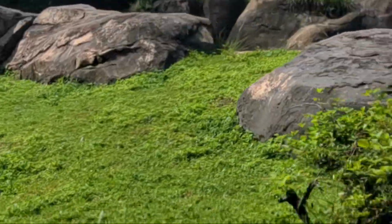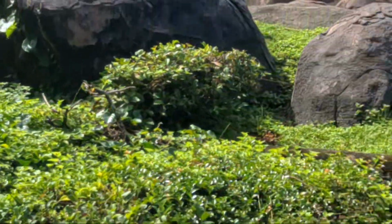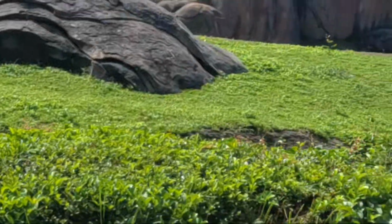Trying, contorting my body here. During the day, lion vision is about the same as a human's. Well, at night, their vision is about 6 times better than ours.